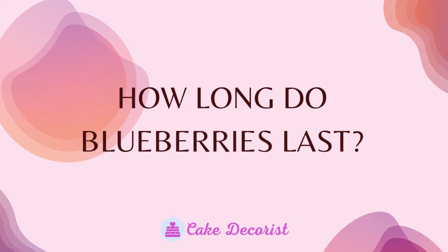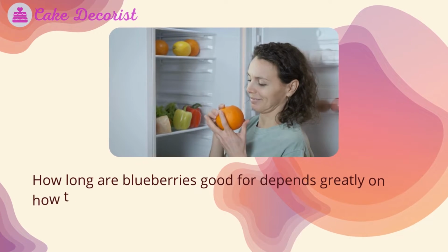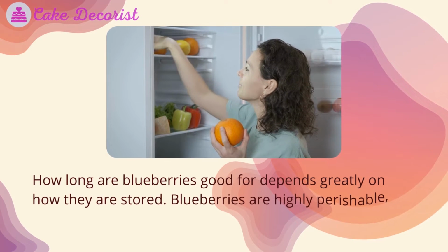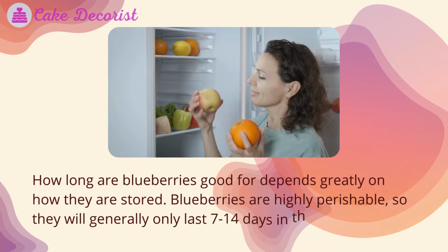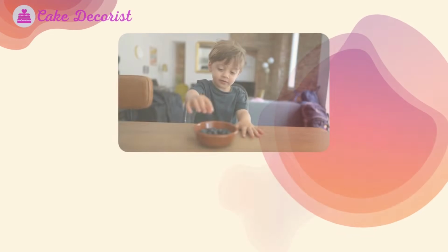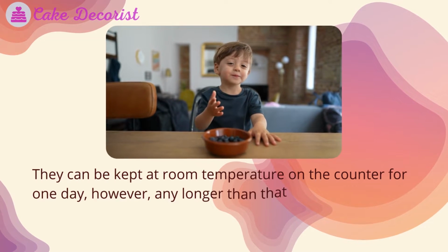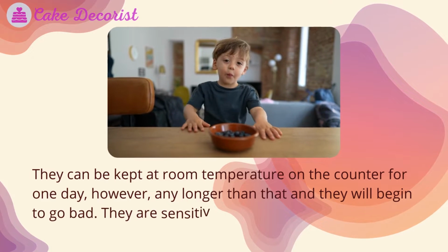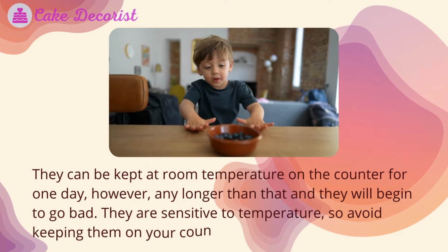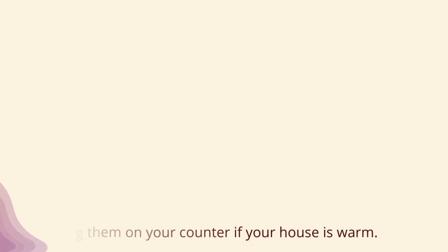How long do blueberries last? How long blueberries are good for depends greatly on how they are stored. Blueberries are highly perishable, so they will generally only last 7 to 14 days in the fridge. They can be kept at room temperature on the counter for 1 day. However, any longer than that and they will begin to go bad. They are sensitive to temperature, so avoid keeping them on your counter if your house is warm.